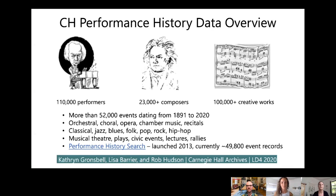Before we talk about the Data Lab, I'd just like to give you a brief overview of Carnegie Hall's performance history data. At the Carnegie Hall Archives, we maintain a database that attempts to keep track of every event that's happened at Carnegie Hall from the time the hall opened in 1891 to the present day. Although the archives was not established until 1986, and we are missing some earlier documentation, we nonetheless have records for more than 52,000 events, with authority records for more than 110,000 performers, 23,000 composers, and more than 100,000 creative works.